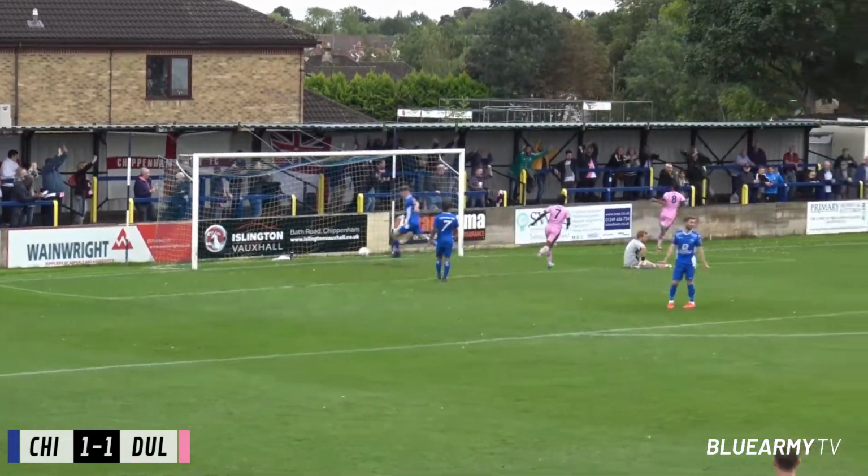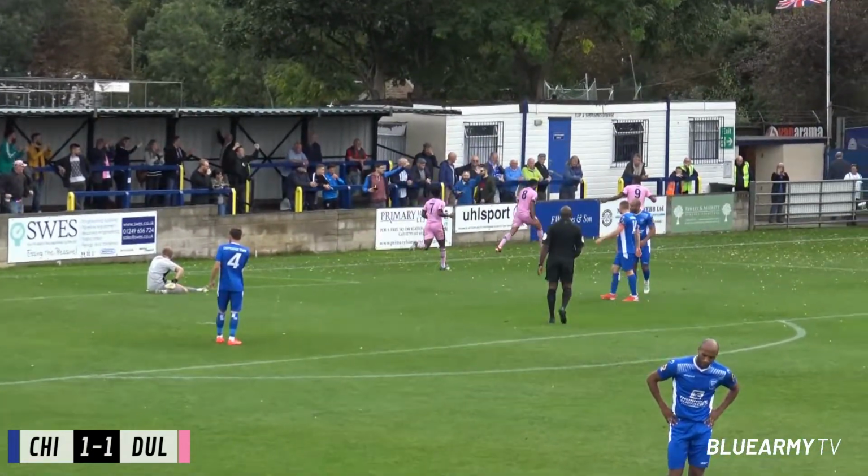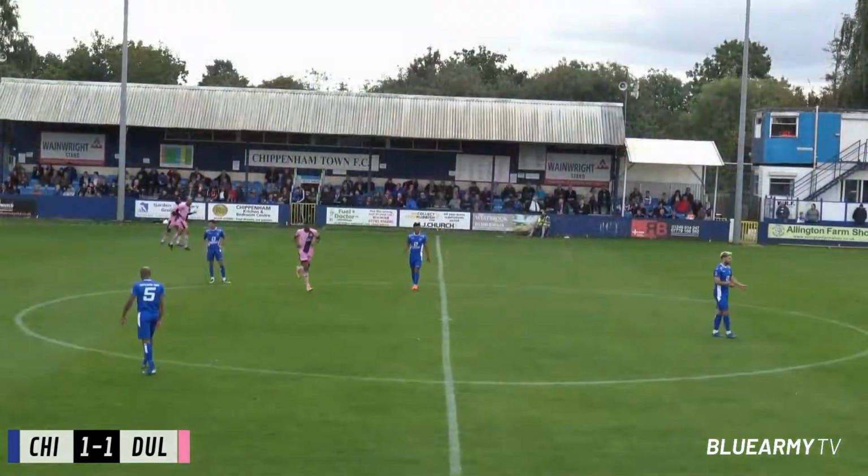Lovely finish from the Dulwich central midfielder as he broke into the area. Tidy goal from the number 8. Dulwich are level.